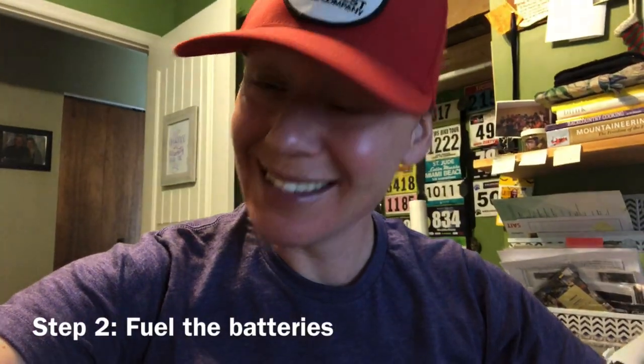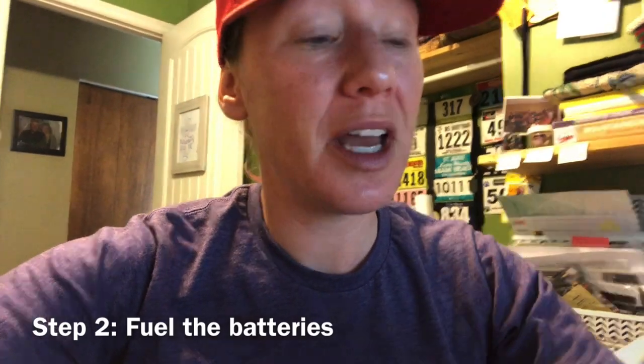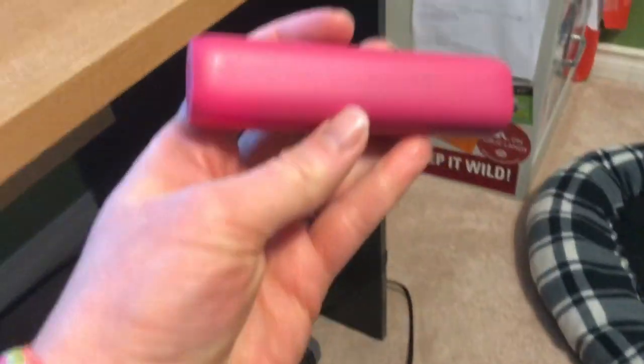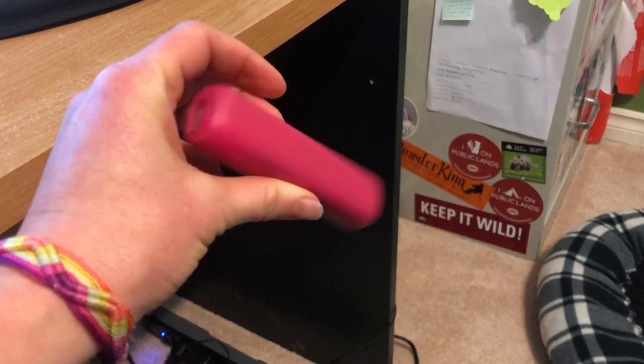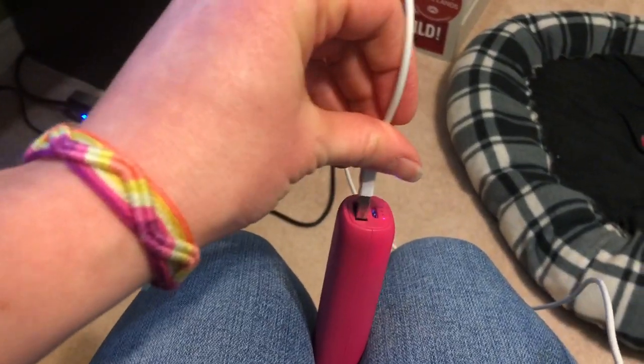Well, now that you look good, you need to make sure your phone is charged and that you have a backup. And while you're at it, you might as well make sure you're charged too. I take this with me. This is an external battery charger. I often take it into the backcountry with me too, so that I can take video and photos and use apps while I'm in the backcountry. All it is, you just take your USB cord and you plug it in. And bam, your phone is being charged. An easy way to make sure that your battery doesn't die.